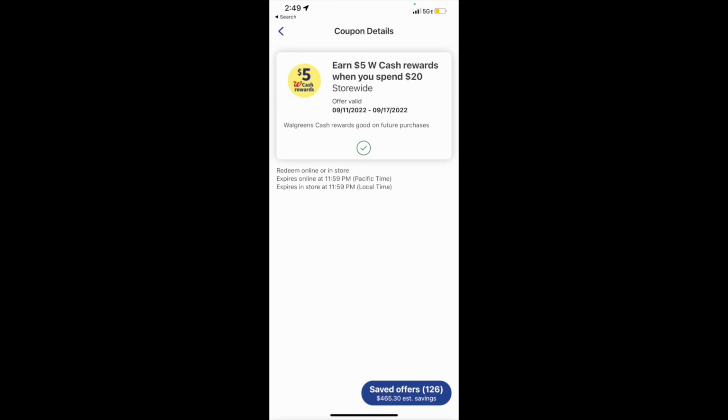do have that $5 Walgreens cash that you'll get when you spend $20. So just make sure your threshold is over $20, and then you'll be able to get back that $5 cash rewards when you spend $20 on your items. So that's what I did, and I am stocked up on plenty of toilet paper and paper towels. I love when they have this deal.